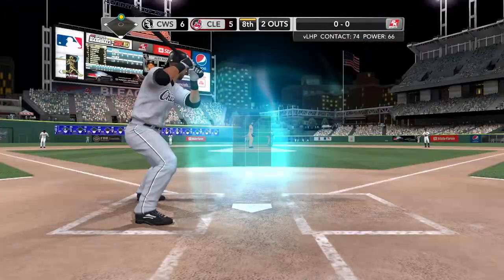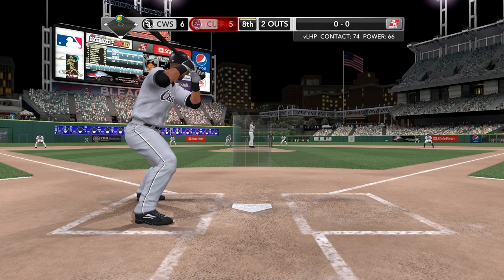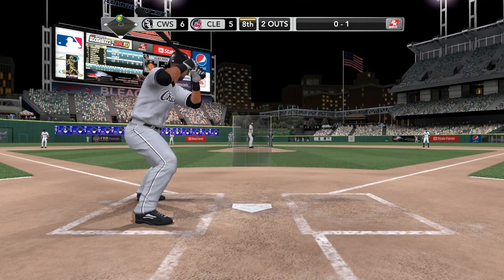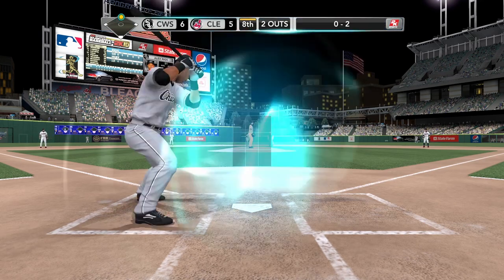Alex Rios has been in these situations before and gotten the job done. Let's see if he can get it done again. No hits yet, but he'll get another chance right here. And he starts Rios out. Swings and misses. The good change right there. 0-1. Well, you talk about a guy who just corkscrewed himself into the ground. Bad timing. That's a foul ball.